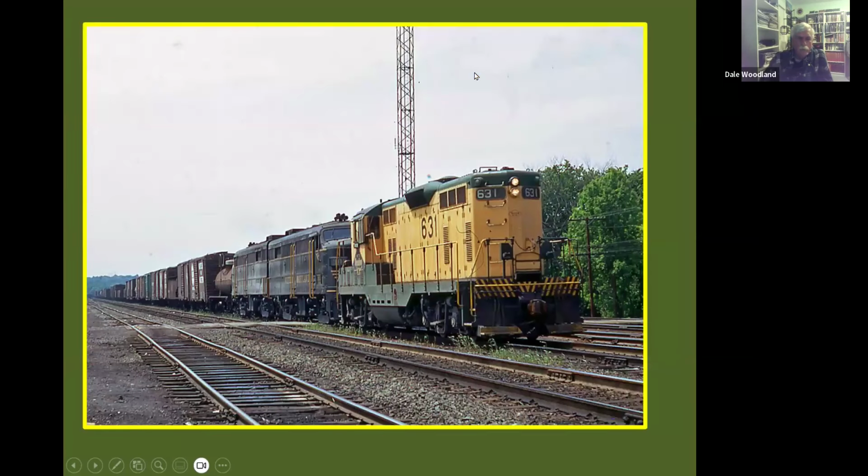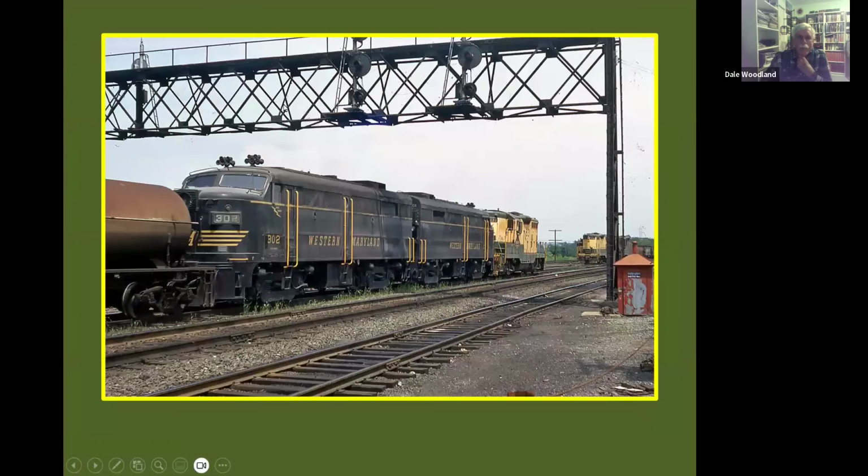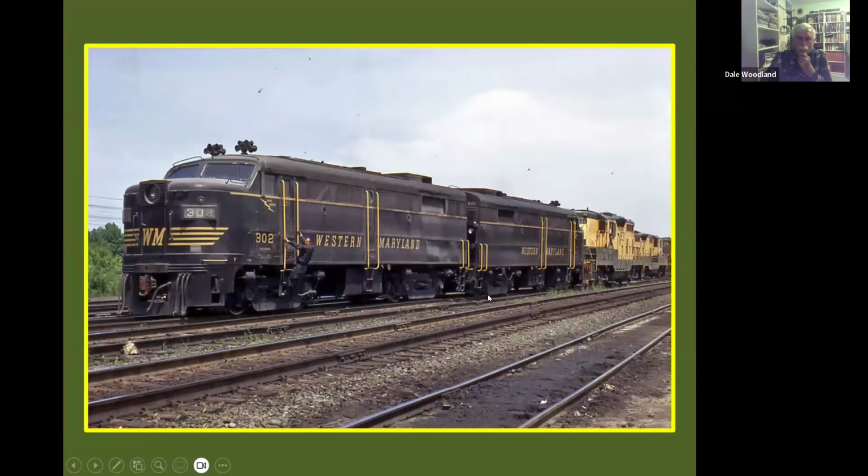And this is a treat. For a couple of months, Reading was power short in 1974, and they leased the FAs from the Western Maryland Railroad. So this is an eastbound train. You've got a GP7 leading the 2 Alcos, and they're going to make a set out, which left an unobstructed view of the FA.